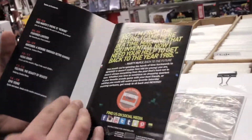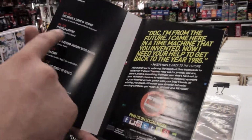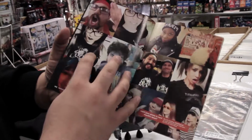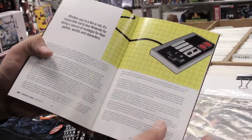All right, go ahead and look through the book. So we got this month's theme is Rewind. Join us in traveling to the past. Cherish the present. Featured looters. Yeah, you go ahead and turn the page. We don't spend a whole lot of time on the book. I'm one of the people that don't really like it. The things we miss.